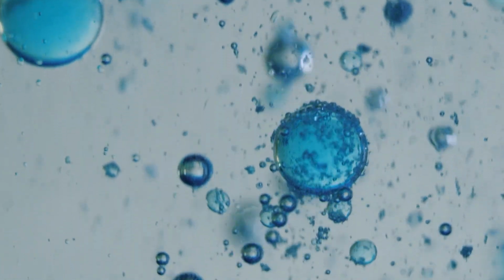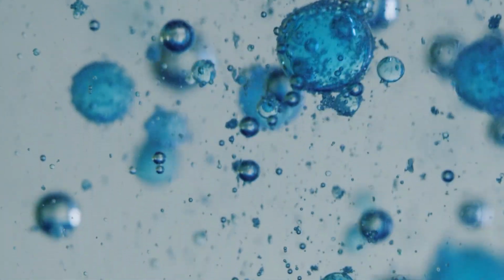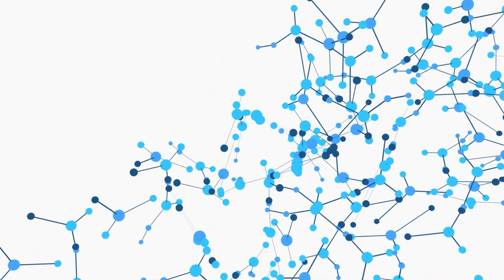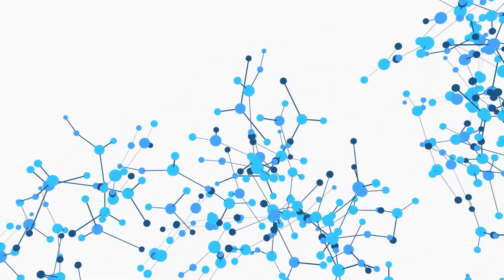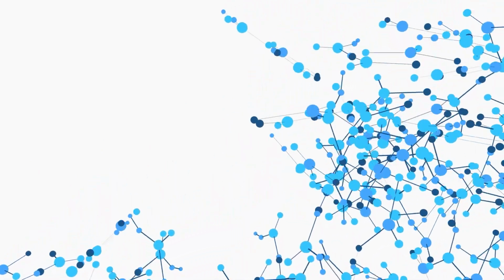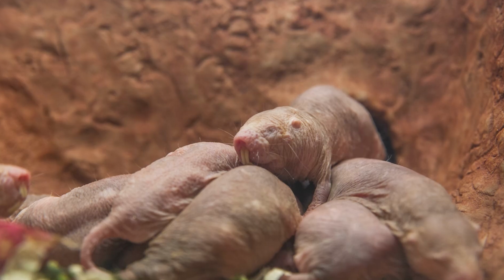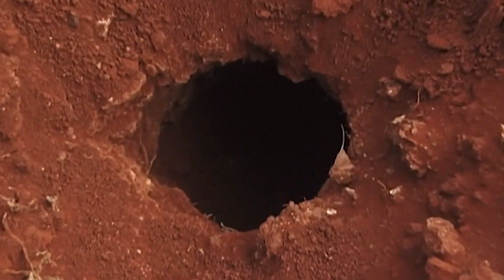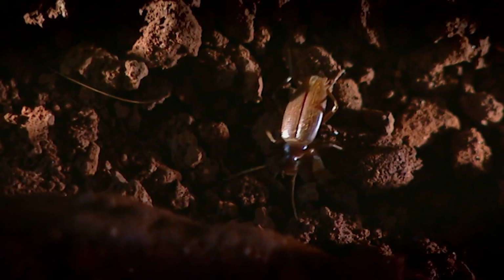Normally, cells rely on glucose metabolism to generate energy, a process that requires oxygen. Without oxygen, glucose can't be metabolized, and energy production stops. Brain cells are especially sensitive and can suffer permanent damage after just 4 to 6 minutes without oxygen. So how do naked mole rats avoid this? Researchers discovered that in extreme low oxygen situations, naked mole rats switch to a type of anaerobic metabolism. They abandon glucose and begin metabolizing fructose instead, similar to how some plants generate energy.